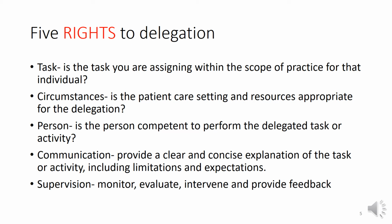So you always need to be precise and clear when delegating. For example, you might say, Sally, which is your UAP or aide for the day, Sally, I want you to take blood pressures on Miss Smith at 8, 12, and 4. And please report the readings to me no later than 10 minutes after you do them. Only try twice to get a blood pressure. If you can't get it, report it to me immediately because Miss Smith is prone to drop her blood pressure rapidly. And Miss Smith has a mastectomy on the right side, so only get blood pressures on the left arm.